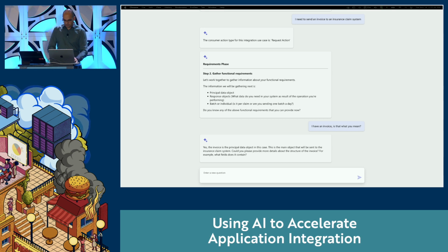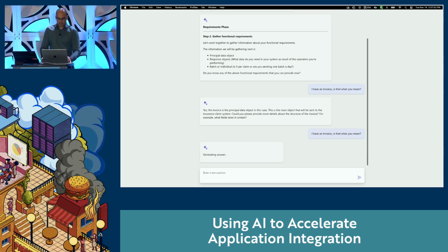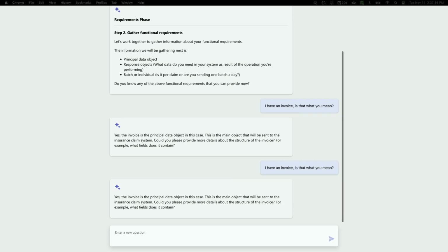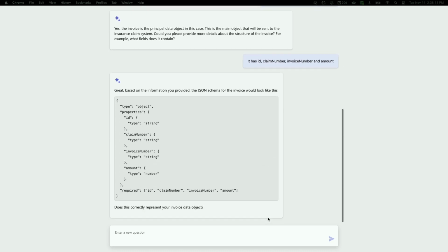What I would do here is just say, I have an invoice, is that what you mean? And then IDA comes back and says, oh, invoice looks like it's your principal data object. And now it's asking me about details about this invoice. So I say, my invoice has ID, claim number, invoice number, and amount. IDA is analyzing that. You will notice that I didn't even say that invoice was my principal data object.